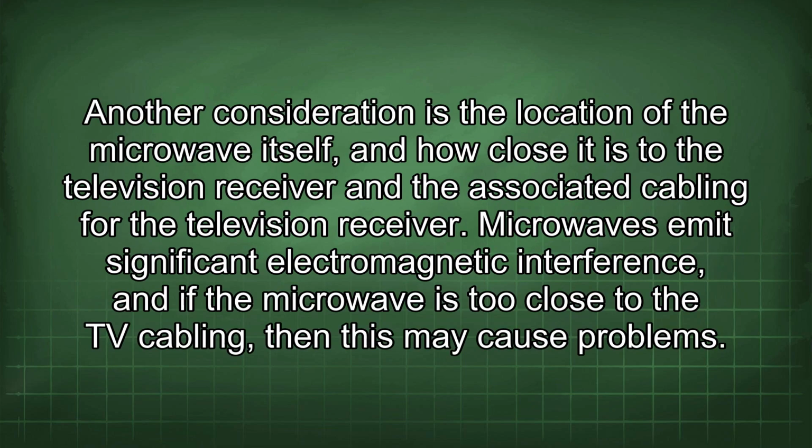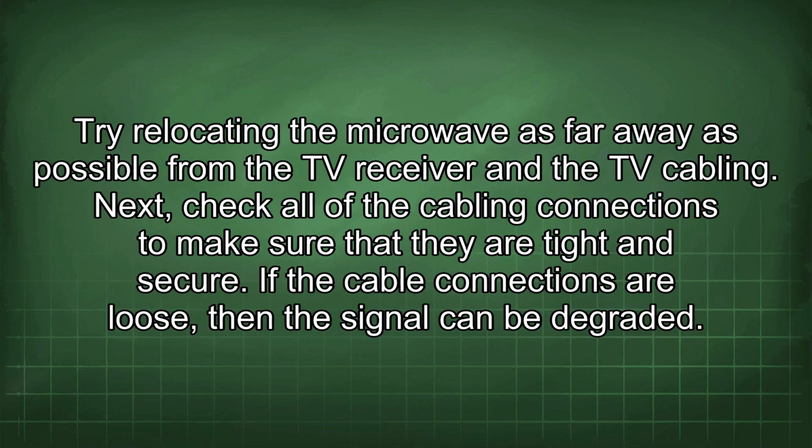Another consideration is the location of the microwave itself and how close it is to the television receiver and the associated cabling for the television receiver. Microwaves emit significant electromagnetic interference, and if the microwave is too close to the TV cabling, then this may cause problems. Try relocating the microwave as far away as possible from the TV receiver and the TV cabling.